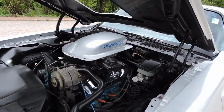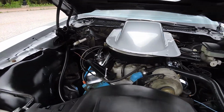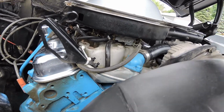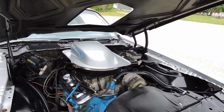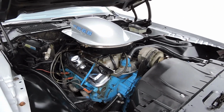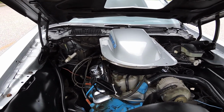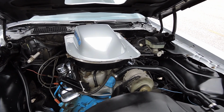Comes equipped with power steering, power brakes. It has a YC code Pontiac 400 engine in it. Was a factory air car. All it has is the air box now. The compressor and stuff has been taken off.